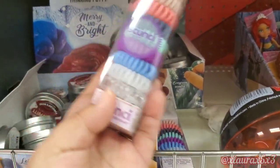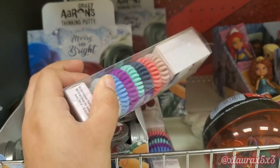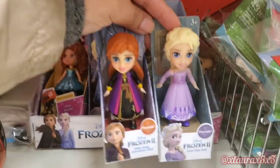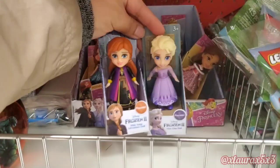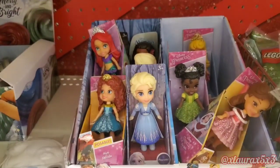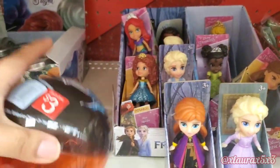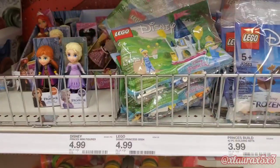They have these little small packages of scrunchies. This one didn't have a price. They have these dolls, really cute. We have Anna and Elsa. They have almost all of the princesses, as you can see. Really cute, $4.99. This is $3. Avengers, it's an ornament.